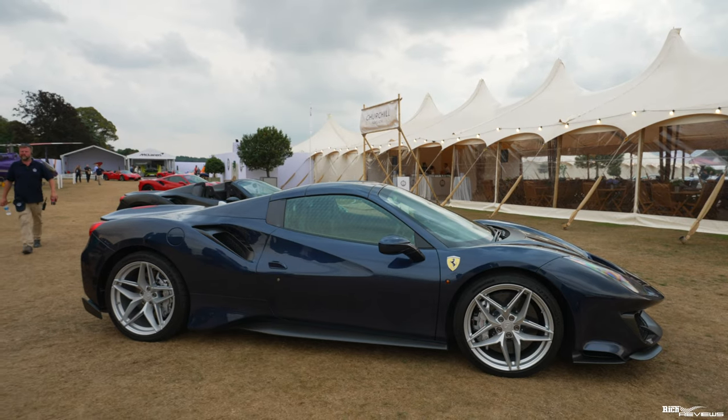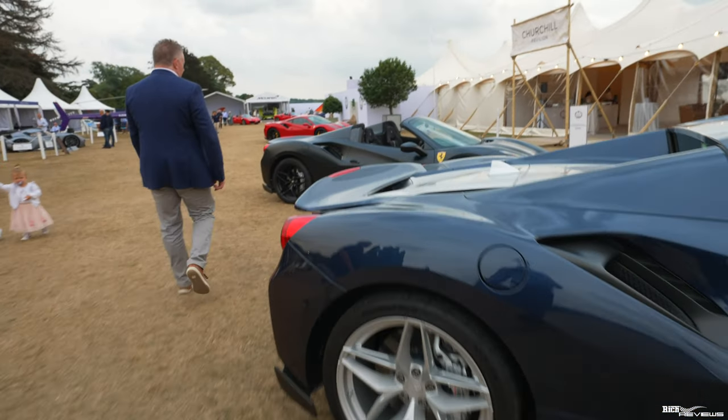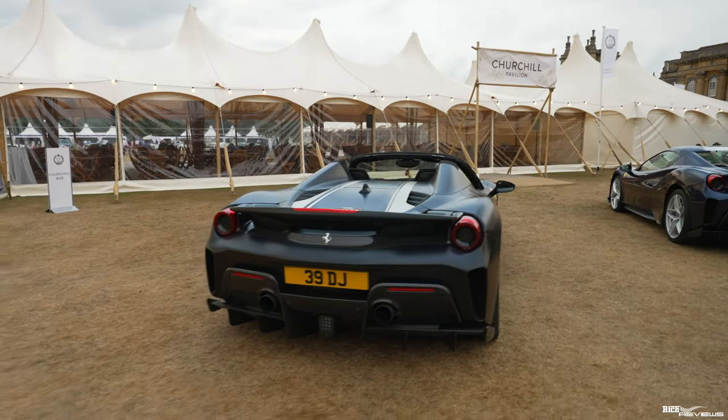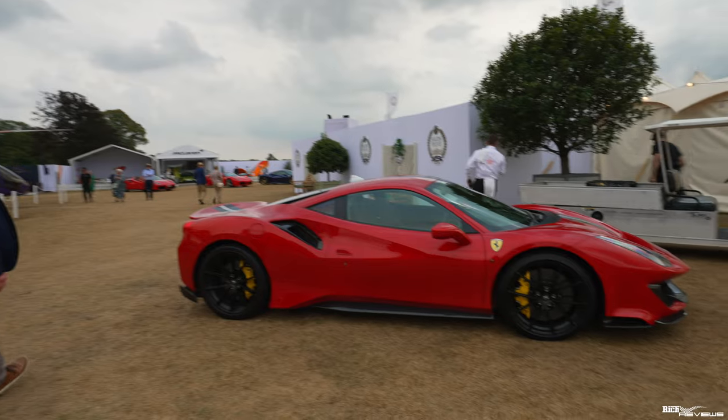Next to that, we have another Pista Spider. And next to that, we have another Pista Spider, this time in matte black, with 39DJ on that number plate. Okay. And coming towards the end, we have the last one there, which is the Pista Coupe.